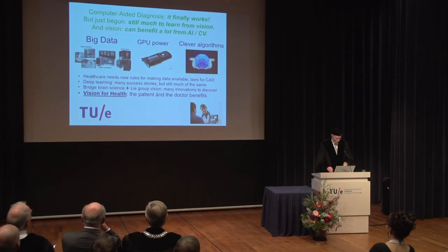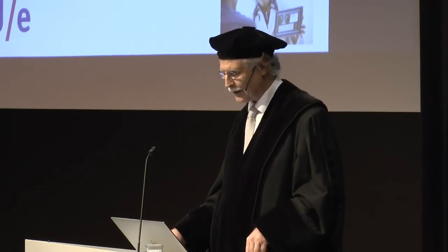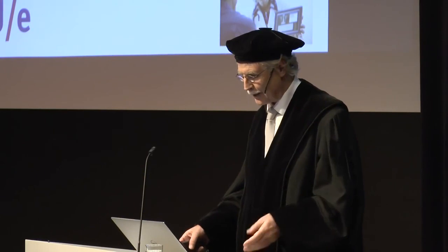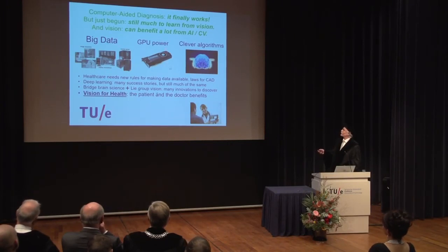And this is my last slide, my conclusions. Computer-aided diagnosis, it finally works. It is really fantastic, but also just begun. And I have hoped to show you that we can still learn very much from vision. And the other way around, vision can benefit a lot from computer vision, adaptive from artificial intelligence. We have all these things that are required. We have big data, we have GPU power, we have clever algorithms, but here there's a lot to learn from the biologist, and the biologist can learn a lot from us.